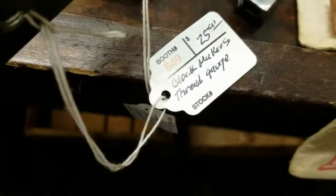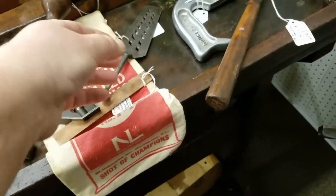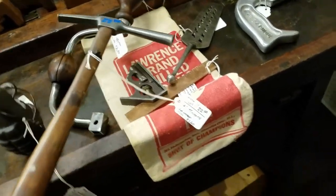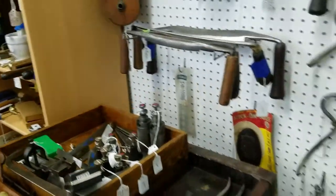This one calls itself a watchmaker's thread gauge, and it looks interesting. Possibly handmade for somebody who actually needed it. And that's a tinner's hammer. The long head lets you get over the edge of things to go down in and tap the corners on a pan.